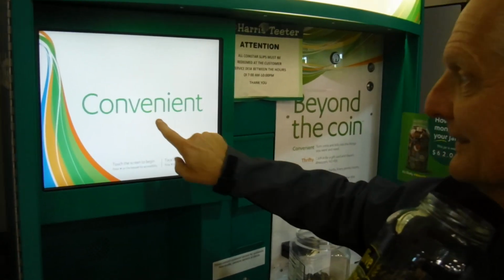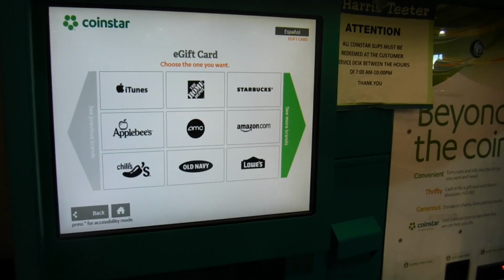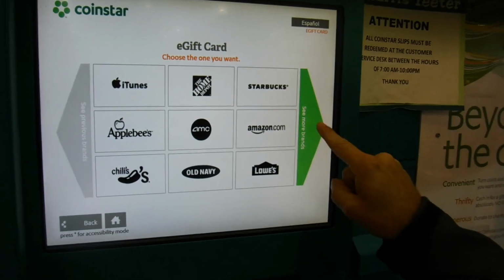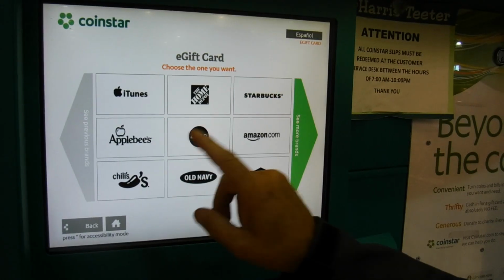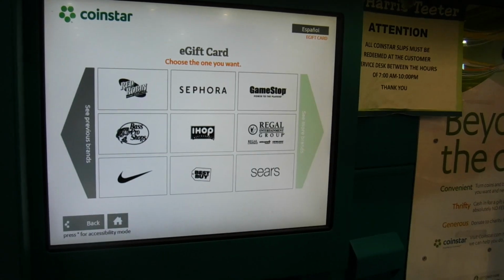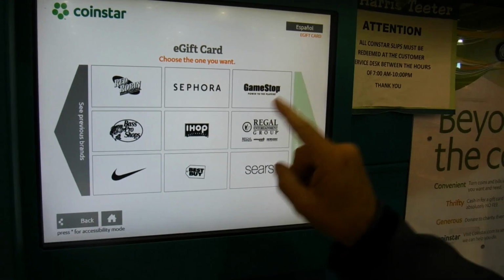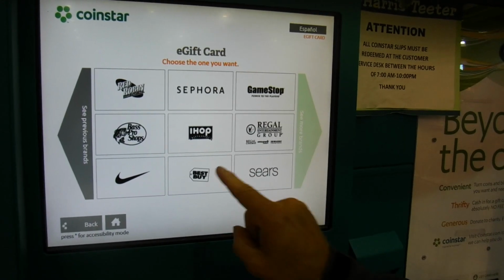So this is how we go in here and use a Coinstar. We're gonna choose an e-gift card. And here's all the different things. I'm gonna just show you real quick. They got iTunes, Home Depot, Starbucks, Applebee's, AMC, Amazon, Chili's, Old Navy, Lowe's, Red Robin, Sephora, GameStop, Bass Pro, IHOP, Regal, Nike, Best Buy, and Sears.